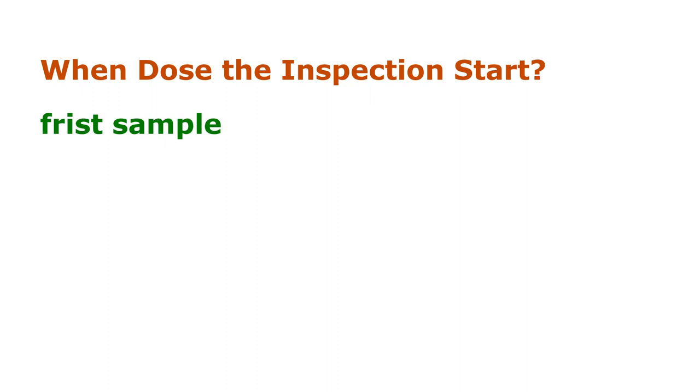That's when you start to pay attention to the supplier's quality and start to develop this checklist. This checklist is going to continue to evolve, and later you will share it with the inspector when the products are finally ready. So inspection starts with the first sample.